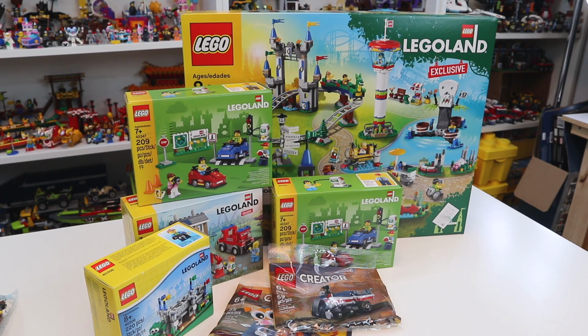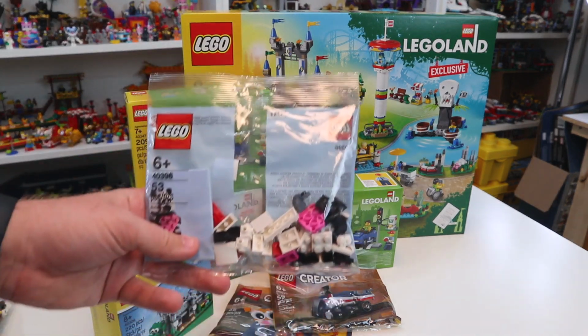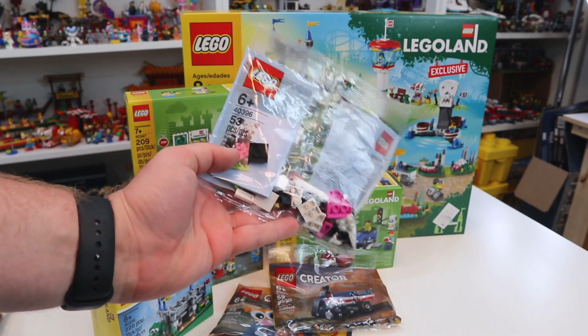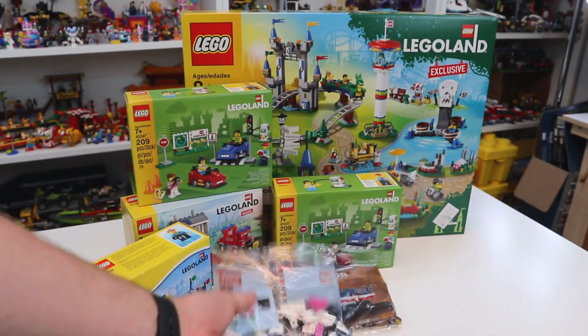And then I also picked up a ton of the LEGO monthly mini builds. So I used to get these once in a while when I worked at the LEGO store, but I don't work there now, so we don't just get them for free, so I had to pay for them. They were about $5 or $6 each, depended on which one. This one here, as you can see, is the Panda. It's got 53 LEGO pieces.